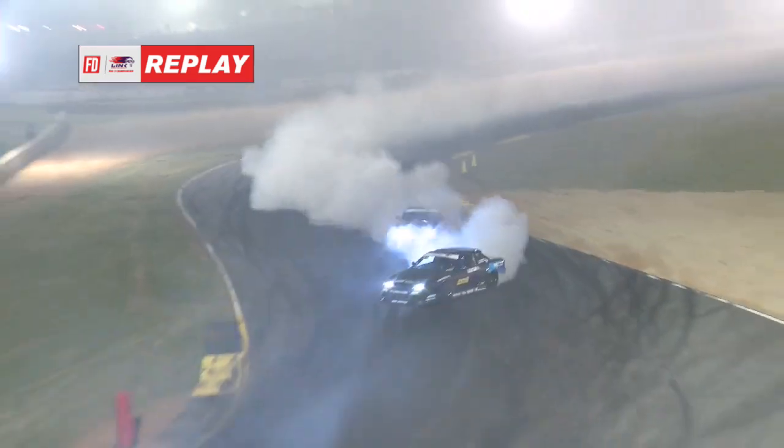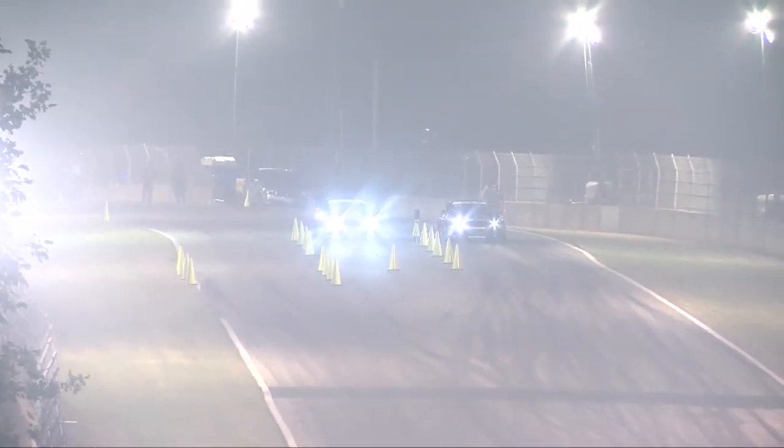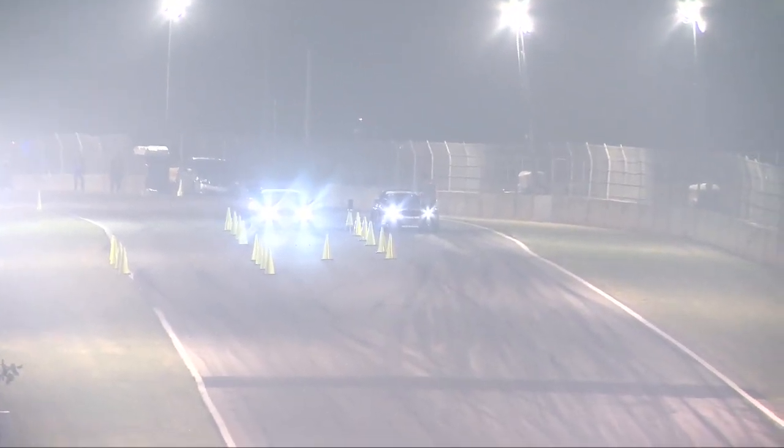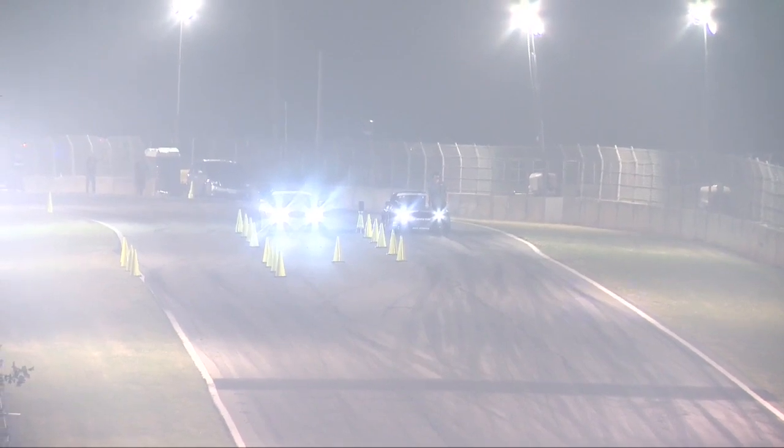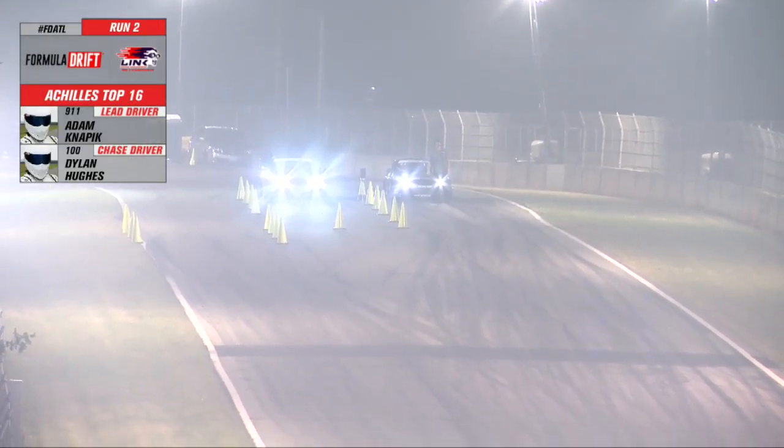Coming back down the hill now. Dylan Hughes throwing up a big smoke cloud, but Kanapik not phased, tries to roll through it. And a good start here to this battle between Dylan Hughes and Adam Kanapik. We saw Dylan get a podium last year in Pro 2. He did select rounds. He did Evergreen Speedway. We saw him get on the box. And right now, just waiting for what Dylan can do now.